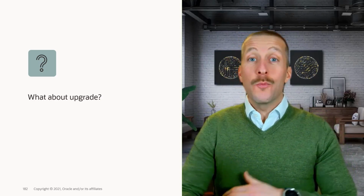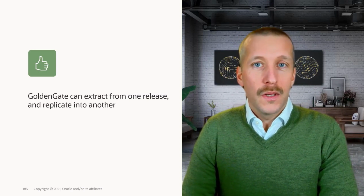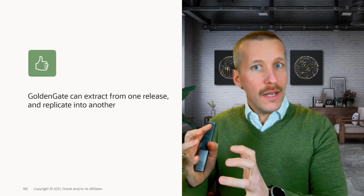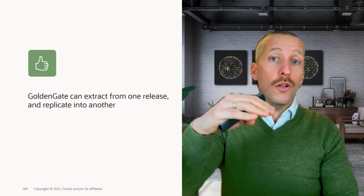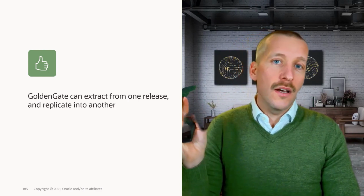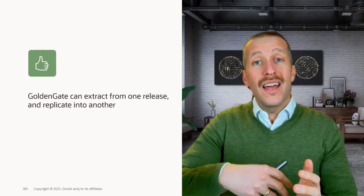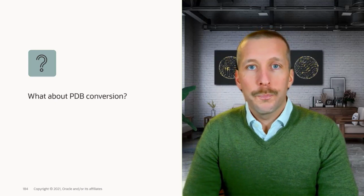Thanks, Rodrigo. But what about upgrade? That's not a problem with Oracle GoldenGate. Oracle GoldenGate is so flexible that you can extract your changes from one release and migrate or replicate your changes into a different release. You can go to a higher release or to a lower release. And even if you have a very old database that runs on a very old version of Oracle database, you can use multiple instances of Oracle GoldenGate of various versions and then eventually replicate into a newer released Oracle database.